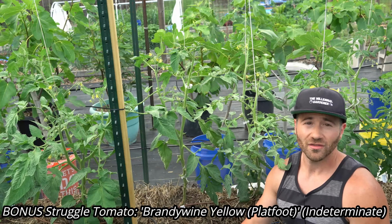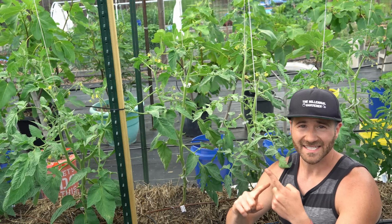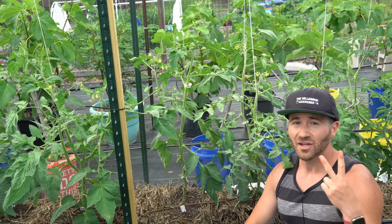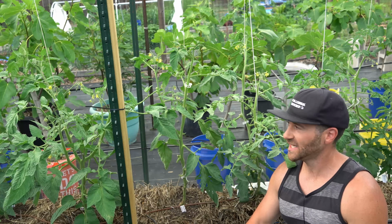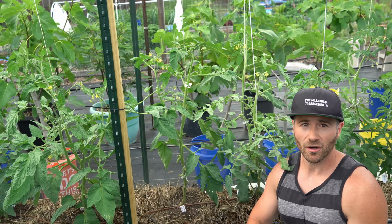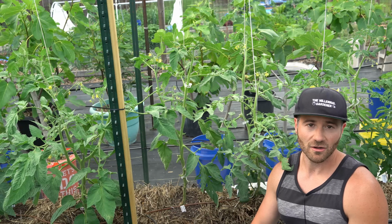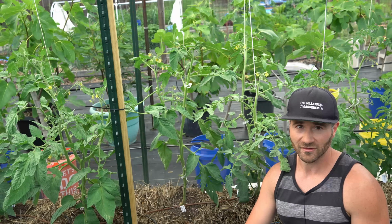Boy, do I loathe this plant, and let me count the ways. Number one, it is highly susceptible to disease because it is an heirloom Brandywine plant. Number two, it has the stingiest yields that I've ever seen. The flowers love falling off of this plant, even in perfect conditions. And number three, I've never gotten more than 5 or 6 tomatoes off of Brandywine Yellow, no matter how many years I've grown it, and I think I've grown it 5 or 6 years in a row.